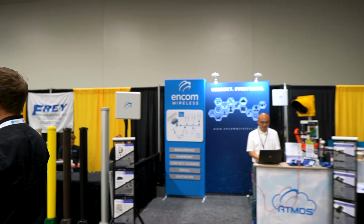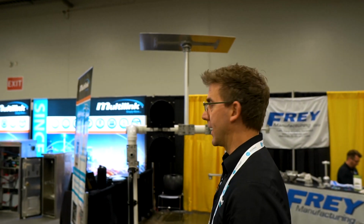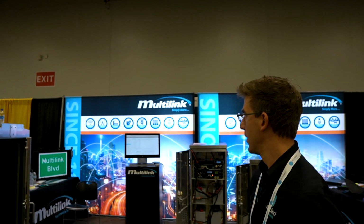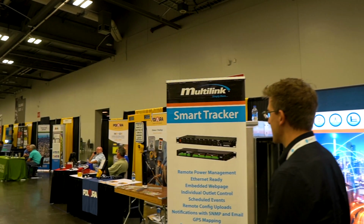We've got Frame Manufacturing, who provide a whole bunch of the equipment that connects all the signals onto the actual traffic signals. Multilink, another company that supplies a bunch of different things, including broadband, telecom, and a lot of different equipment in terms of what goes into the cabinets. All right, let's continue along here.